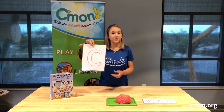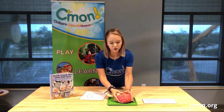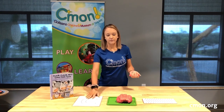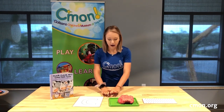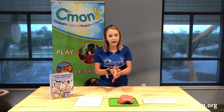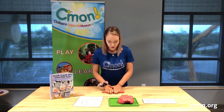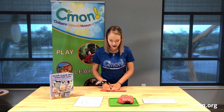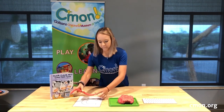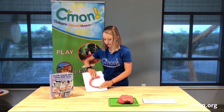So we're going to be working with the letter C. C for cat. First, you want your child to rip off a small portion of their Play-Doh. The first fine motor skill you want them to work on is rolling out the Play-Doh. They're going to roll it out on the table. They can roll it out between their hands. You can even have them use a rolling pin for more of that fine motor. Once you have it rolled out into a long snake-looking object, you can simply have them place it on the letter and all around to make the shape of their letter.